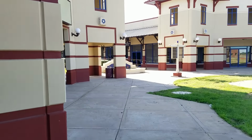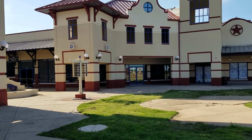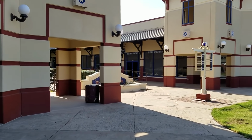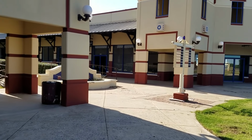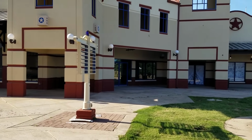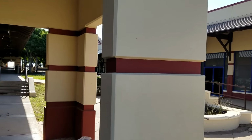Bought a lot of stuff here, from shoes to dress clothes to jeans, shirts, cooking utensils, all kinds of stuff here. Now it's coming from this, isn't it? Yeah, there's still music playing in this area.